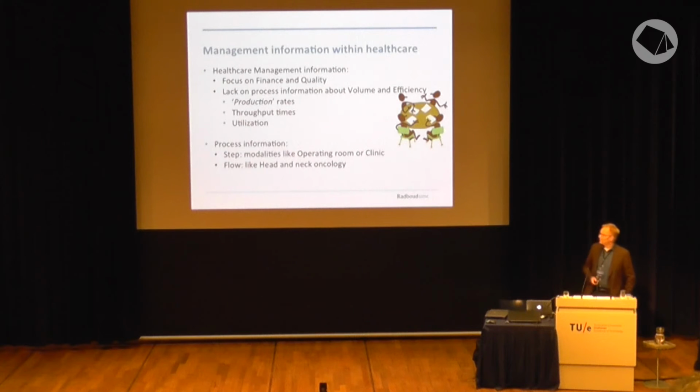And 1.5 years ago, we implemented our new electronic medical record, Epic. It's an American system. And it's the same problem. They don't give that management information. So we have to export data out of Epic into our own databases and use our own definitions. And this process information is related to either a single step, like an operating room, a clinic, or an outpatient clinic, or to a flow, like a care pathway, like head and neck oncology. I will deal with them both in my examples.